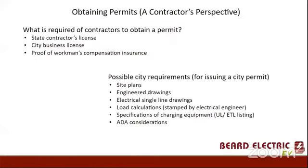Next slide. Okay, this is a little bit more about what it takes for us to pull a permit. We need to have our state contractor's license, city business license, proof of workman's comp insurance. We need to have site plans, engineered drawings, single line drawings, load calculations, specifications of the charging equipment.